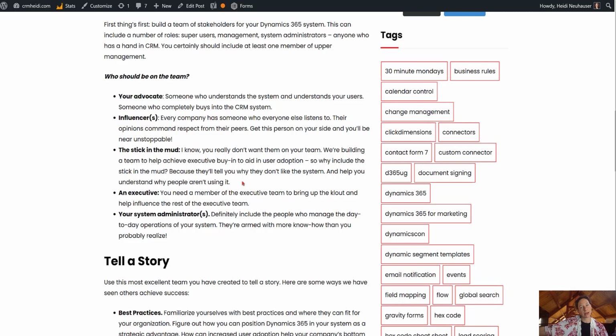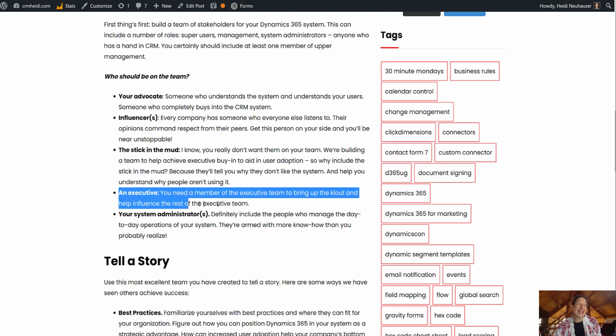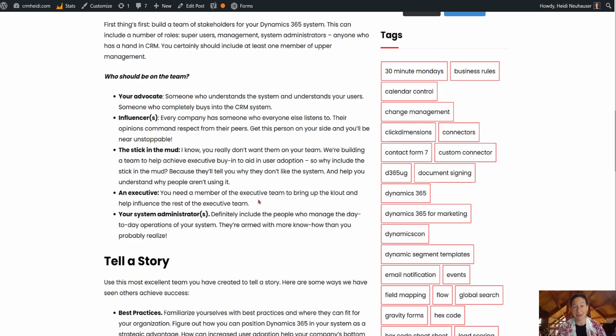And then you can attack that and implement solutions which make those moot points. So, an important person on your team, even if you don't want to put them on there: an executive. You need a member of the executive team who's going to bring up the cause of your team and help influence the overall executive team.